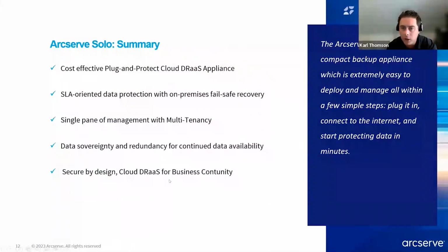So in summary, very cost effective. Obviously, I haven't touched on the pricing, but CRS can take you through that, the great team there. SLA orientated protection, single pane of management with multi-tenancy, data sovereignty and redundancy for continued data availability, and obviously secure by design with the architecture that we have. Everything's encrypted in transit, and the DRaaS capability that is included there.